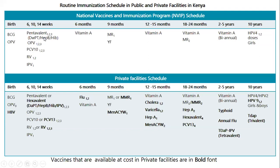In the public sector, we are giving the inactivated polio vaccine at 14 weeks. So that also makes sure that the coverage is done. Then the other difference is the pneumococcal vaccine, the pneumococcal conjugate vaccine. In the public sector we mostly give the PCV10, which covers 10 serogroups, while in the private sector, you can have the PCV13, which covers the 13 serogroups of the pneumococcal bacteria.